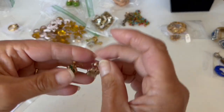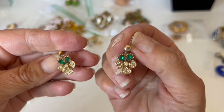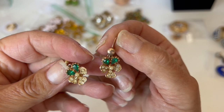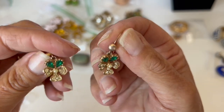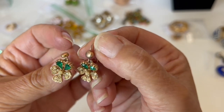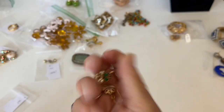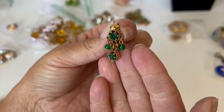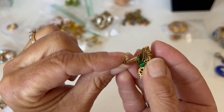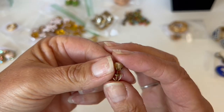These little earrings were also $1. I'm not exactly sure what they are. Are they clover? Are they pansies? Are they orchids? They're just some sort of little stylized flower with some teardrop-shaped green rhinestones, clear and pearl, but they were in lovely condition. These are older clipbacks. Unusual. I don't believe they are signed. Nope, not signed.